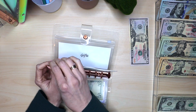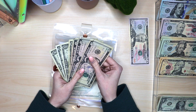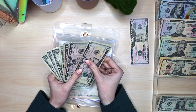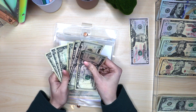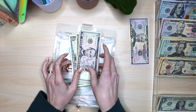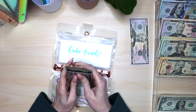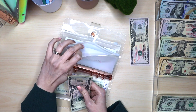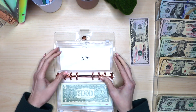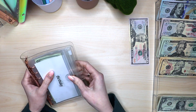All right, cake funds. We're not going to add any, but I might actually go ahead and take some out, because I did have to get ingredients for the Easter cupcakes I'm making for my mom. So let's do $7 we'll put into the bank to offset what I had to buy earlier today. So 5, 10, 11, 12. 12 will be in cake funds. All right, gifts, I think we were skipping for now. Yep. All right, that is it for that binder.